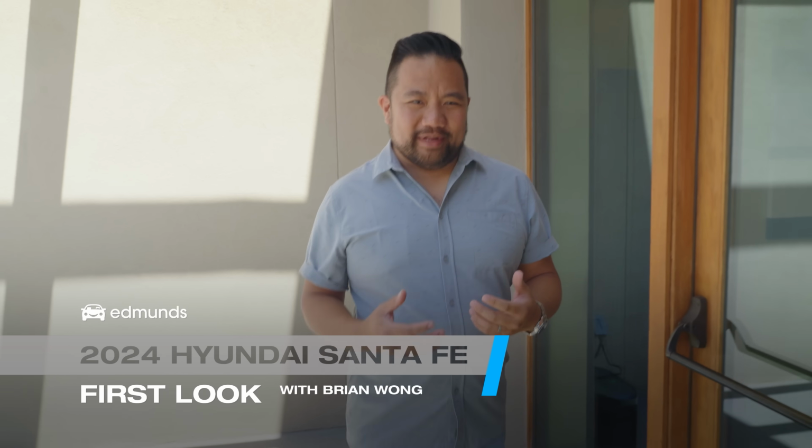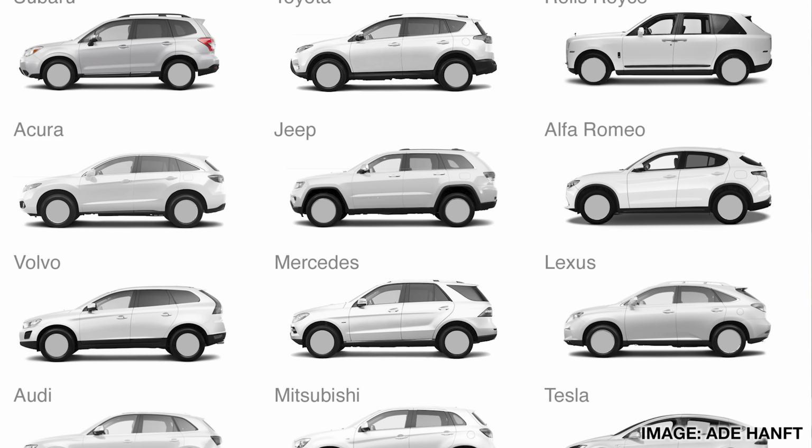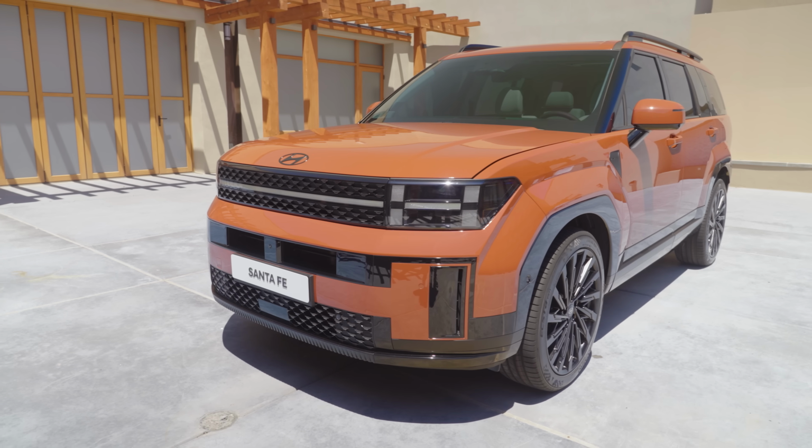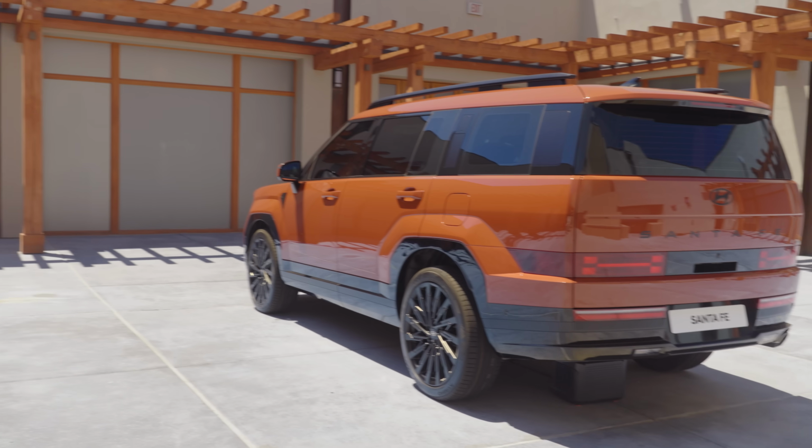One of the more common complaints that we hear about new cars, especially SUVs, is that they all kind of look the same. And if you don't believe me, as you can see, styling on these utility vehicles is kind of homogeneous. This makes it especially exciting when a run-of-the-mill SUV comes out with something exciting and fresh. Something like this, the new 2024 Hyundai Santa Fe.